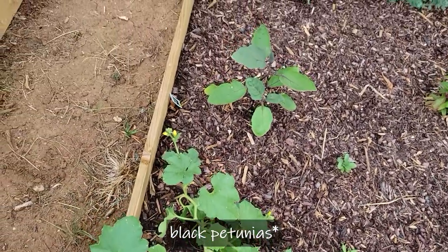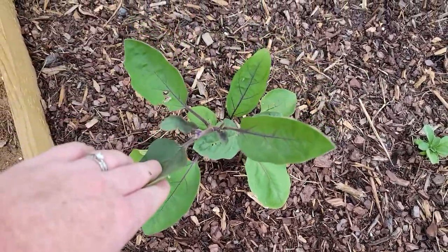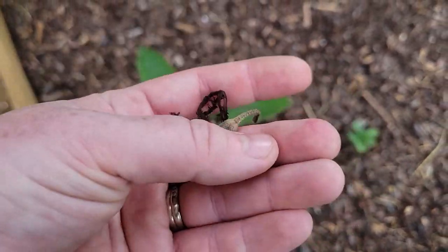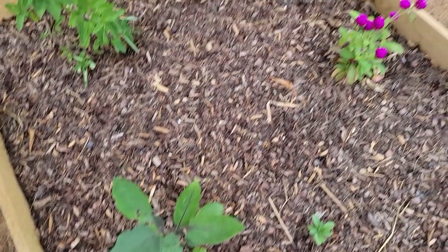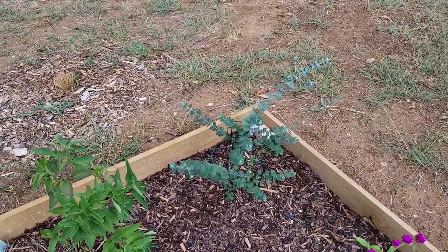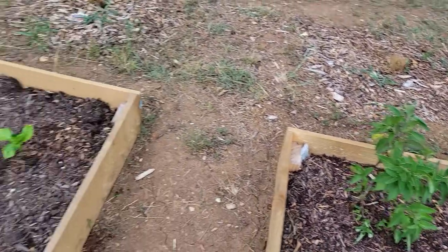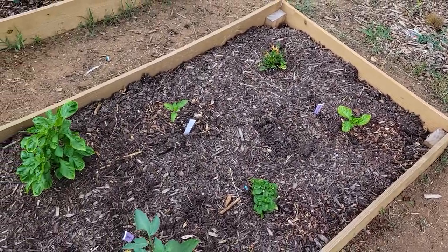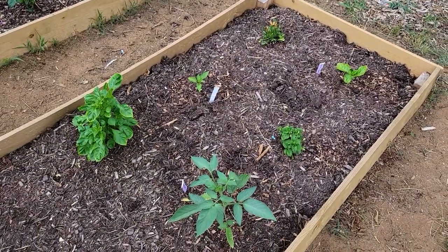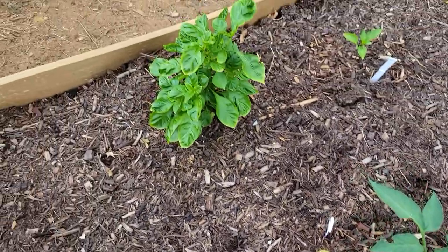We have our eggplant, which sadly had a flower on it, but I guess the flower fell off. We have our gomphrena. The eucalyptus is doing really nice. And then we have our sage over there, our pineapple sage. And then my son's flowers down there, and we stuck some peppers in here as well. Then we also put a tomato in here. That is his ghost pepper.